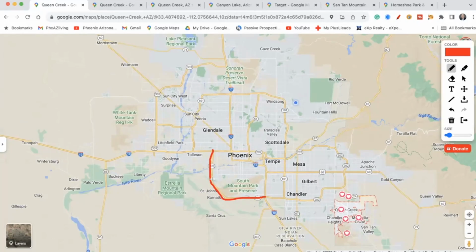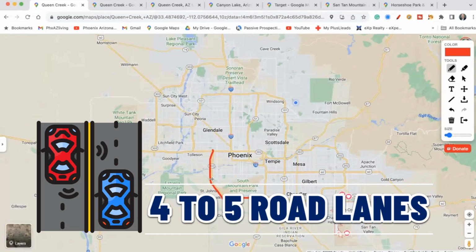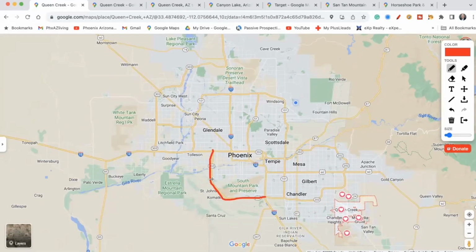That's one of the things you're going to find about our freeway systems here. First of all, the freeways are in good shape. We've gone through and done a lot of major expansion on a lot of the freeways, plus all the new ones that have opened up over time as we've needed them. They're wide lanes. Most of them are 4 and 5 lanes with an HOV lane. Some do have 6 in some spots, but most are 4 and 5.